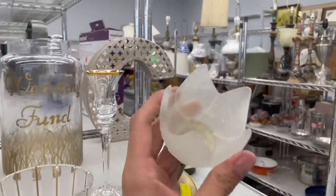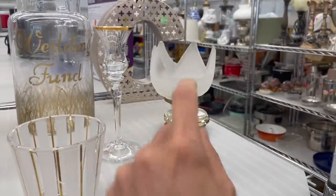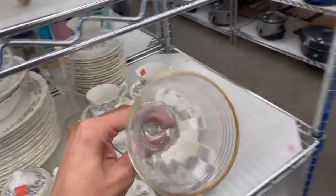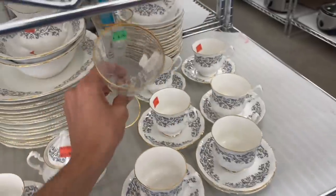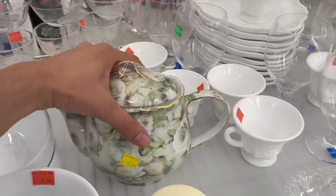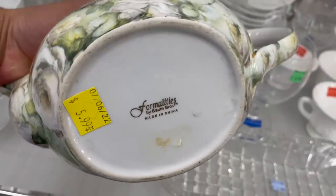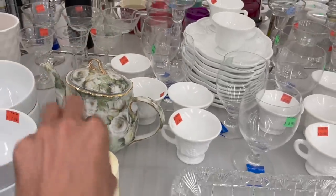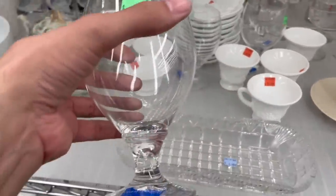Oh, the satin tulip candle holder. That would look pretty lit up. These look like they could be Anthropologie. It would have a sticker on the bottom. Probably fell off. Now let's take a look at this teapot. It's a transferware. It's pretty. Imagine having the teacups with it. Oh yeah, I think I left these here last time.